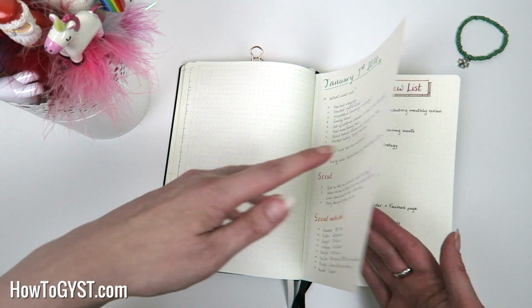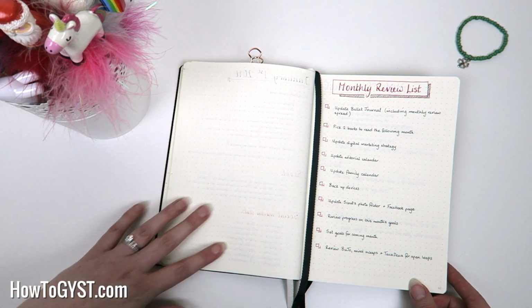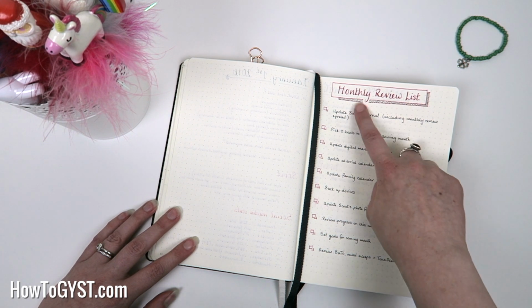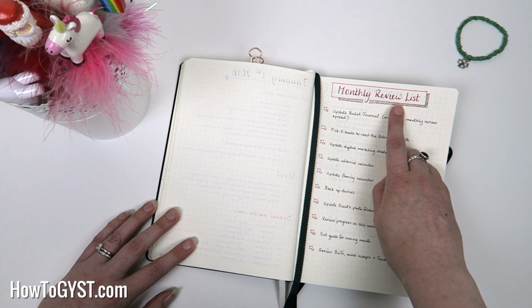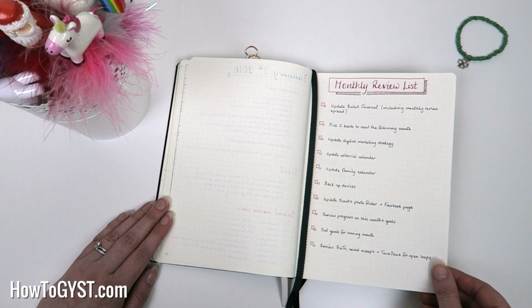So the first thing that really annoyed me was that when I flipped over, this had bled through the page. So I didn't want to use this page then, so I skipped onto this page. Again, here, I can't remember if these are Stabilos, Stettlers, or Sharpies, but it's one of those.